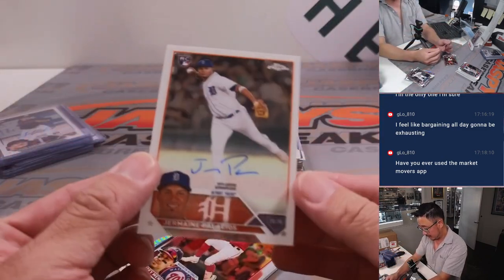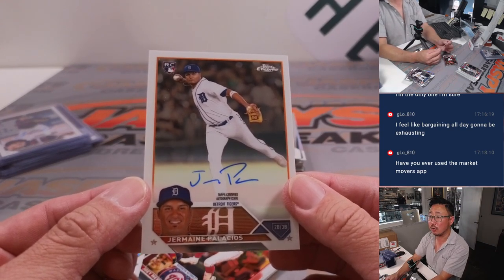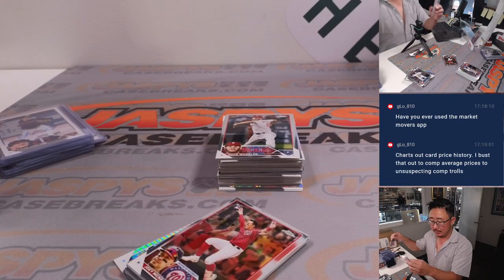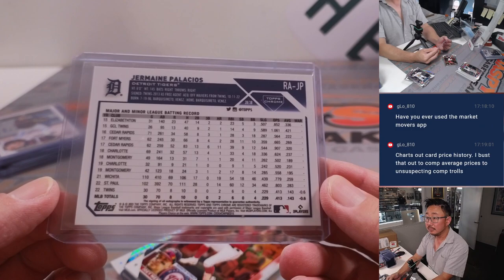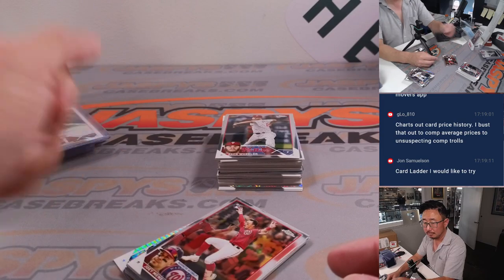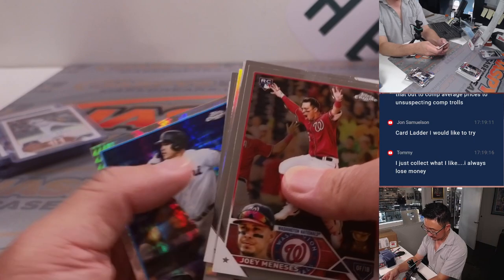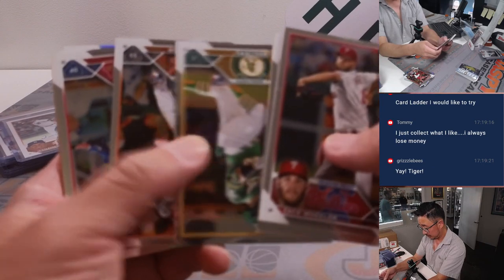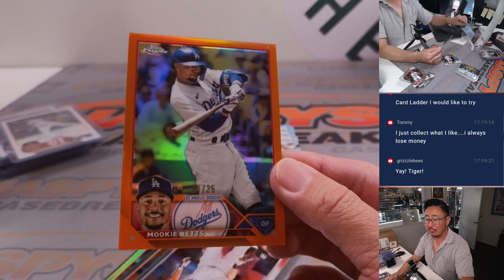And here is a Tigers uppercut, Brad. Jermaine Palacios, rookie auto for Motor City. There you go, Brad. And we got an orange Mookie Betts, 21 out of 25.